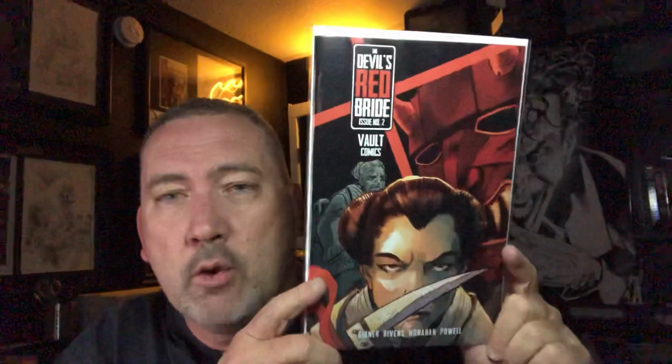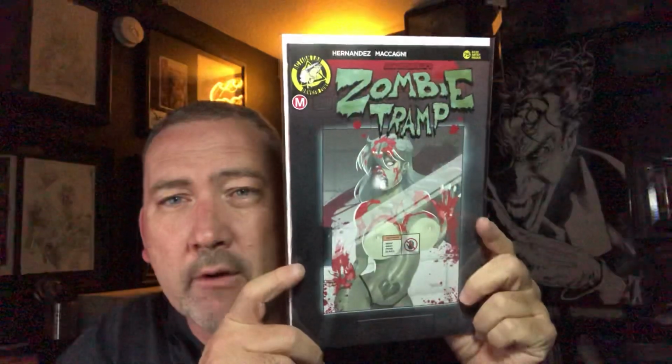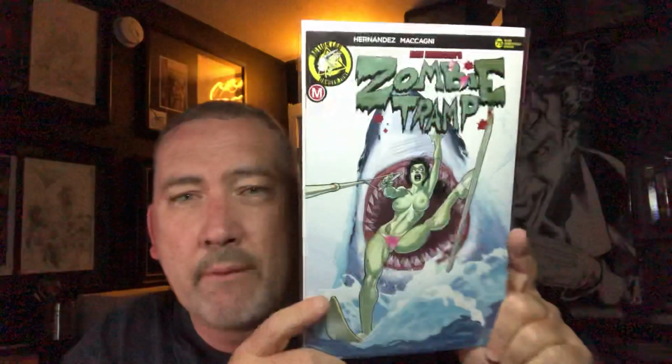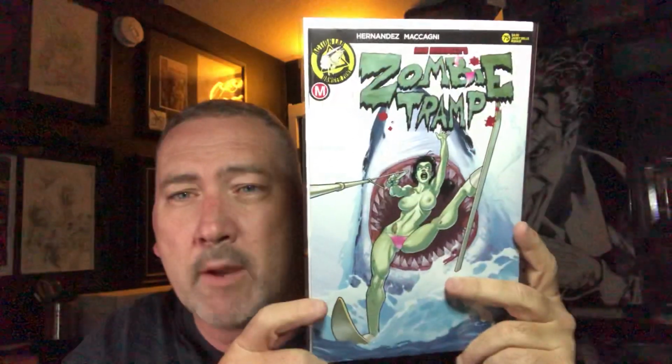Devil's Red Bride from Vault Comics, book number 2. Two covers on this one, only picked up the one. I enjoyed the first story. I'm looking forward to the second one. Zombie Tramp 75, cover 1 right there, Look in the Glass. And then I picked this one up because this is a Jaws homage. If you remember the original movie poster, the girl on the water skis with the Jaws coming up behind her, so I definitely grabbed one of those.